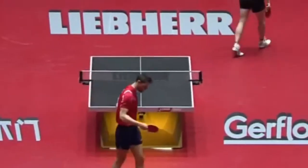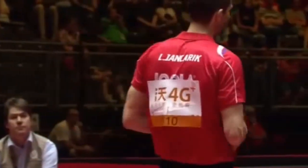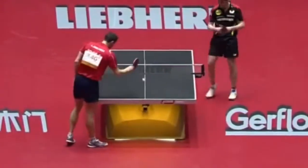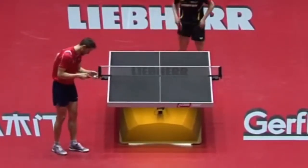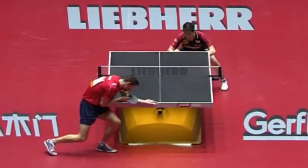Oh, after a well-placed spin shot into the body, tries to come around it for the inside-out forehand, and it's just long. Love to see that point again. I think Jancarik definitely would not love to see that point again, but take this one. It's his second game point here with the serve.